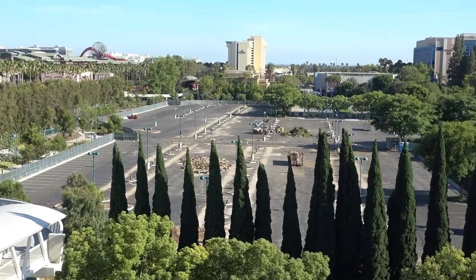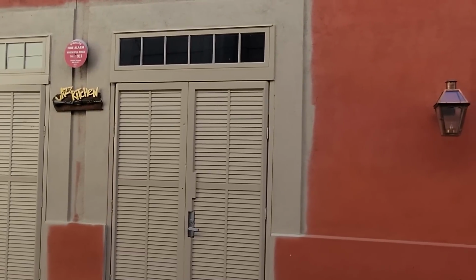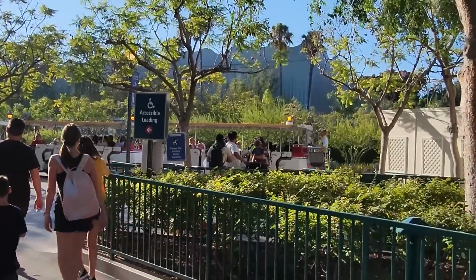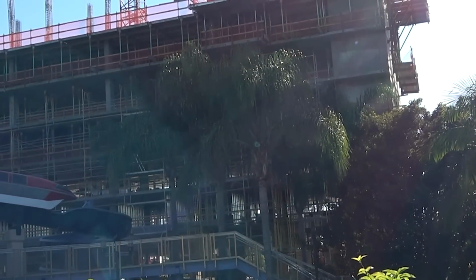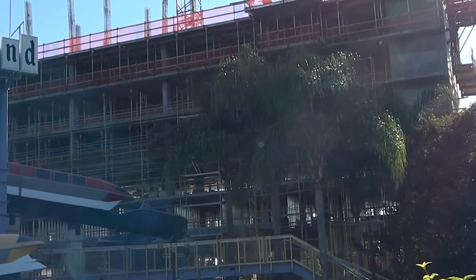We have a new mystery in the Downtown Disney parking lot, our first signs of transformation at the Jazz Kitchen in Downtown Disney, new walls up at the Disneyland Tram loading area, plus updates on the DVC Tower of the Disneyland Hotel, and more, all coming up next on Fresh Baked.